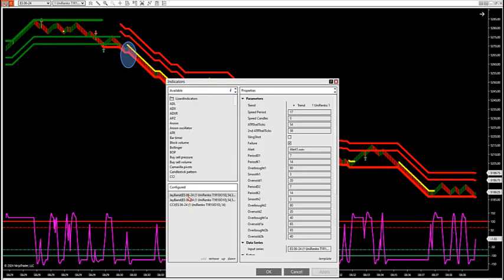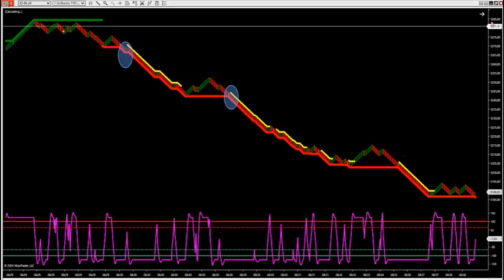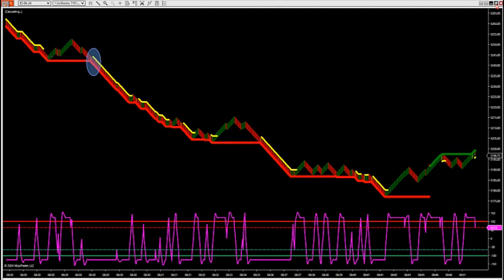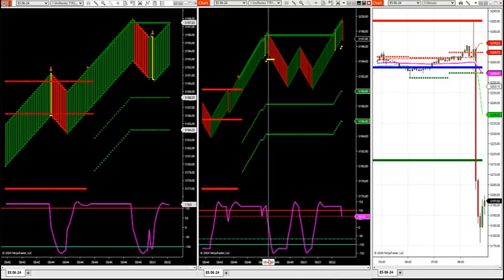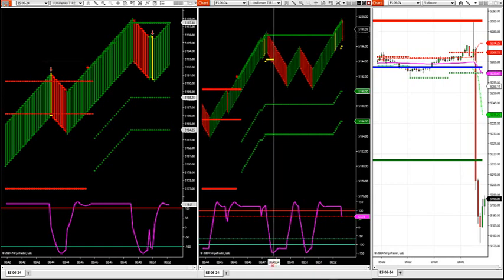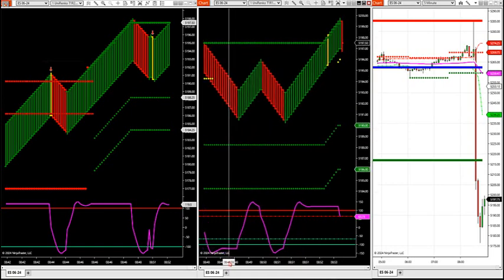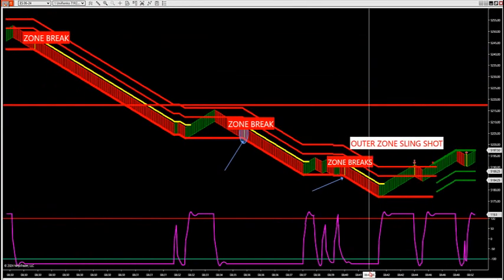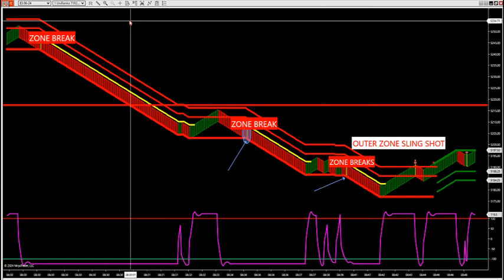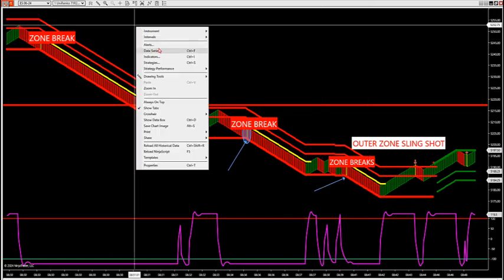Where is it at here? Only want to look for these when we're doing what? When we're in a hard downtrend or hard uptrend, then use a smaller Renko size. If not, just use your larger Renko size, guys. You want to use a smaller Renko size, half of this.